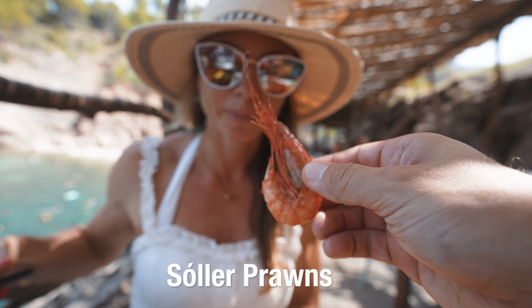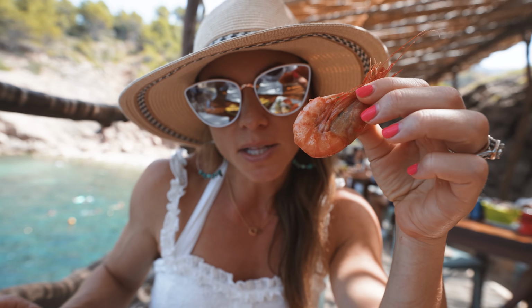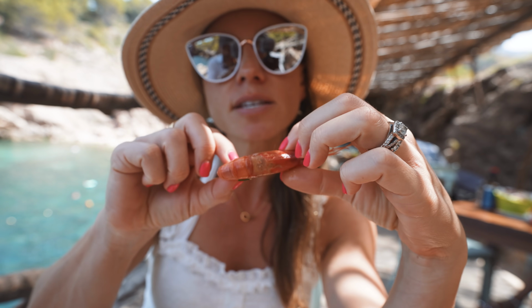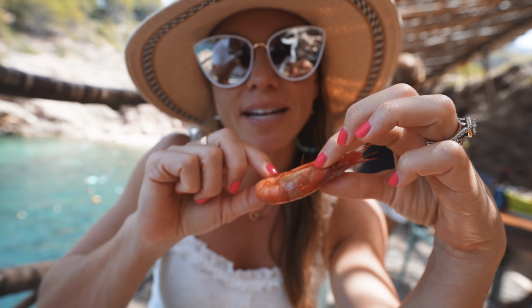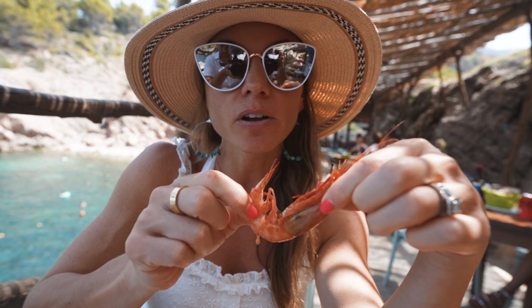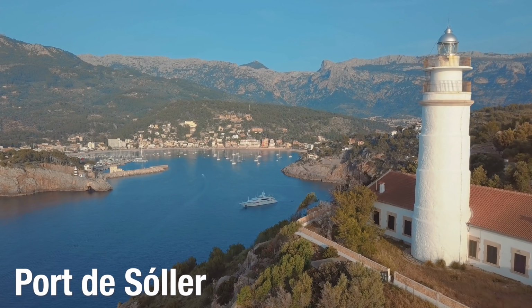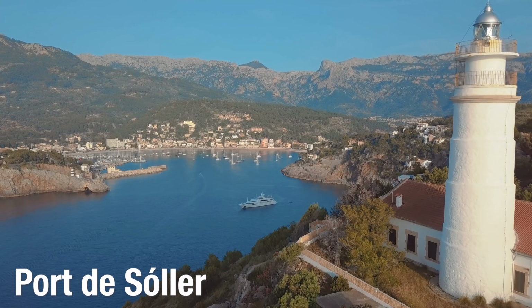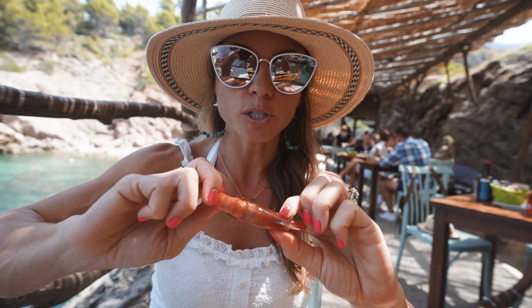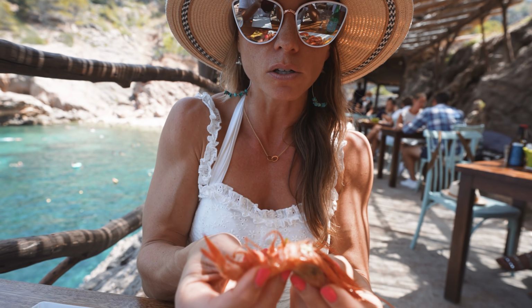Why are these so special? So Soller prawns are one of the best types of prawns in the gastronomic world. Now you'll see that these are very, very pink, almost red in color, and that is due to the seabed where they're collected in the port of Soller, which is just a few kilometers north of where we are right now in Deia. So these guys are supposed to be some of the most delicious prawns in the world.